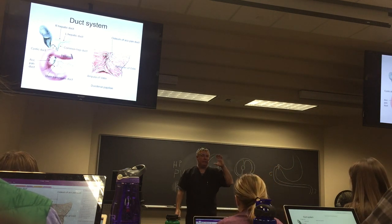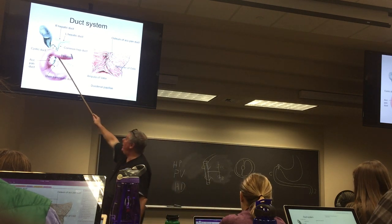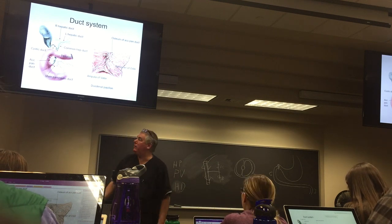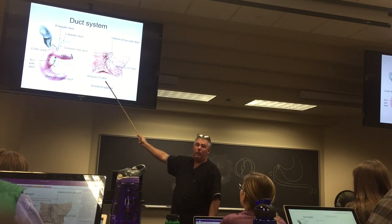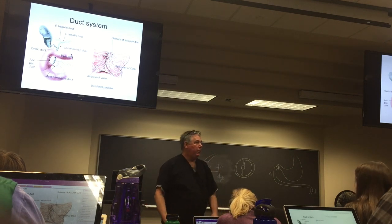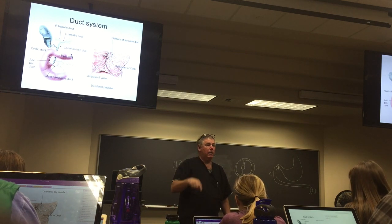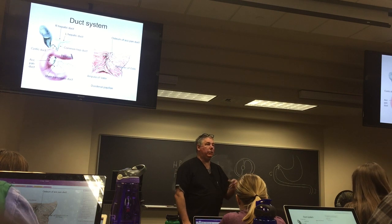The head of the pancreas sits in the C-loop of the duodenum. As the bile duct comes down, it picks up the ducts of the pancreas. They join together and empty into the duodenum at that little papilla right there called the ampulla of Vater. When you open up the C-loop of the duodenum, you can find the ampulla of Vater. It has a little sphincter around it that you can't see, but it's always taught in anatomy. It's called the sphincter of Oddi, a muscular sphincter.